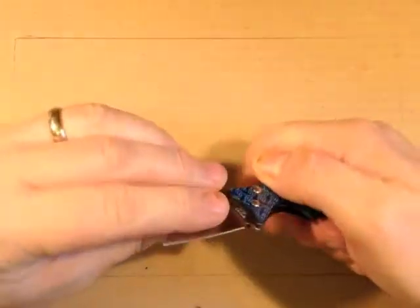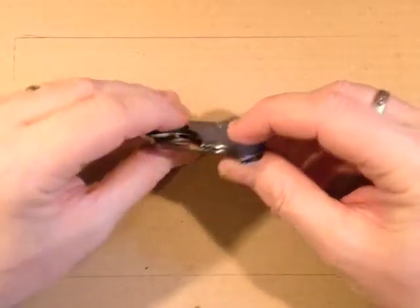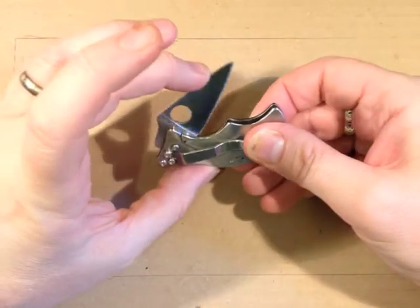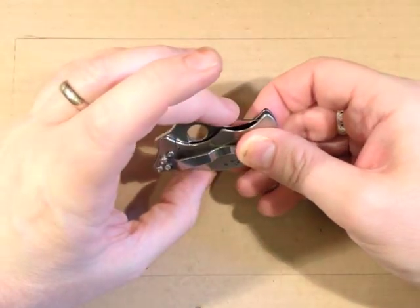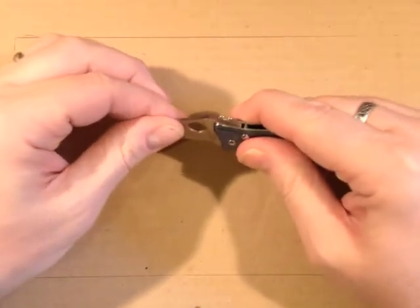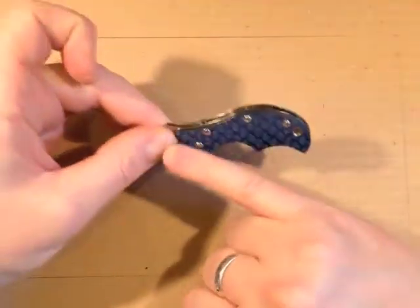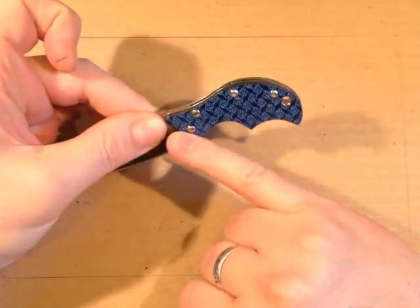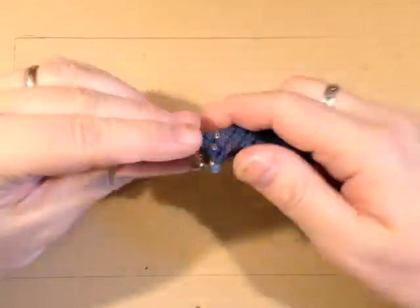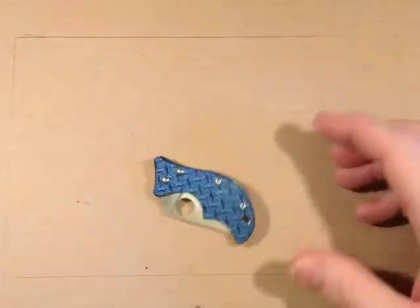This is a lovely little knife, it's extremely well made, the fit and finish is very high standard. Blade centering is spot on. The detent is just nice, just clips in there. No blade play at all. And of course the big selling point here is this lovely blue glass fibre. Very nice indeed. So it's a micro folder.